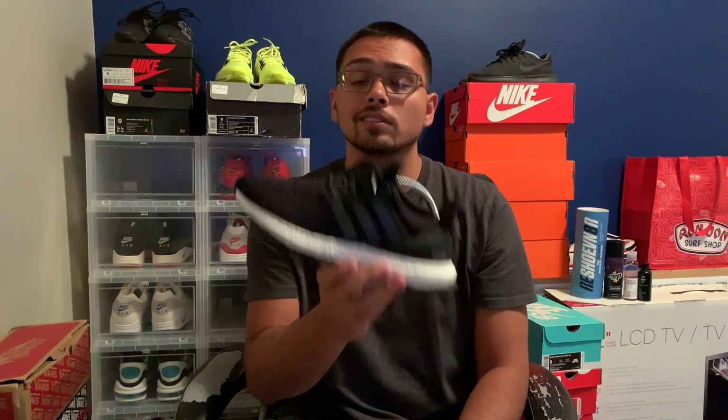So these are the 1.0s, the original guys, no Continental rubber on the bottom of these guys. These are the original ones here, and this is the all black colorway. This was my pick for Thursday. So let's go ahead and take a look at what these guys look like on feet. These have not been out for a while, so I'm sure people haven't seen these in a while, but let's go ahead and take a look and see what these look like on feet.